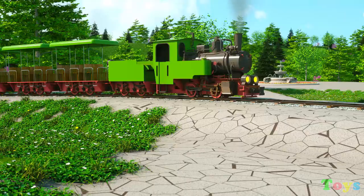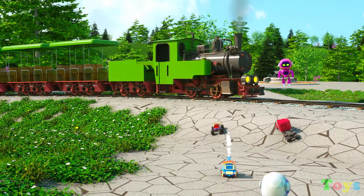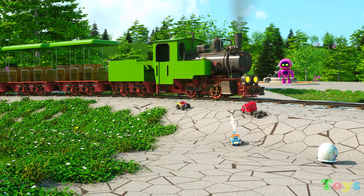Train is here. Hurry before we miss it. We're going to the drop tower. My favorite ride.